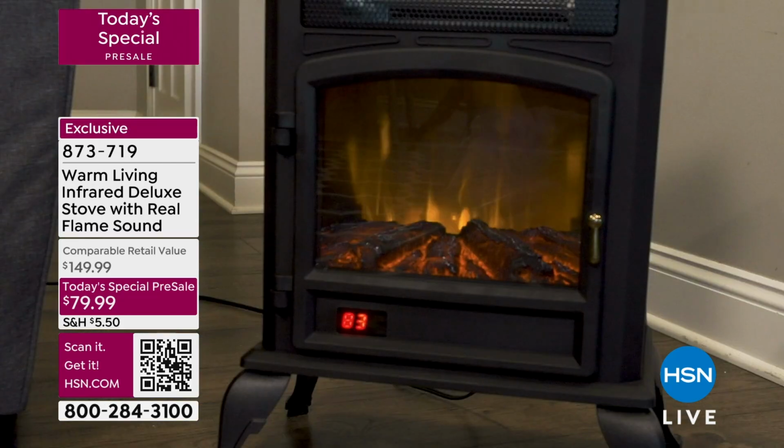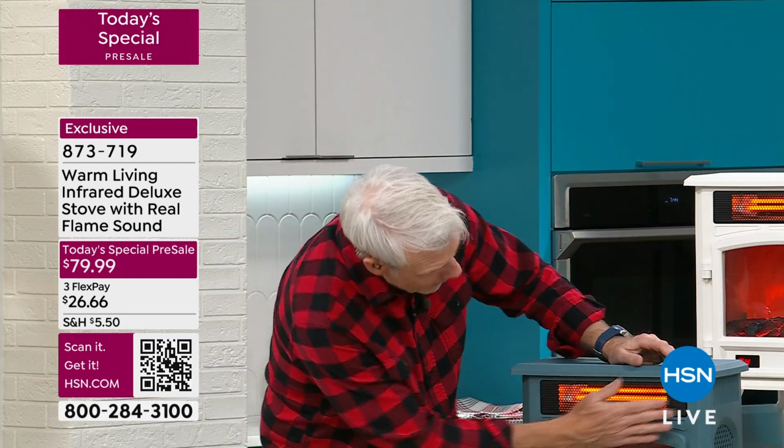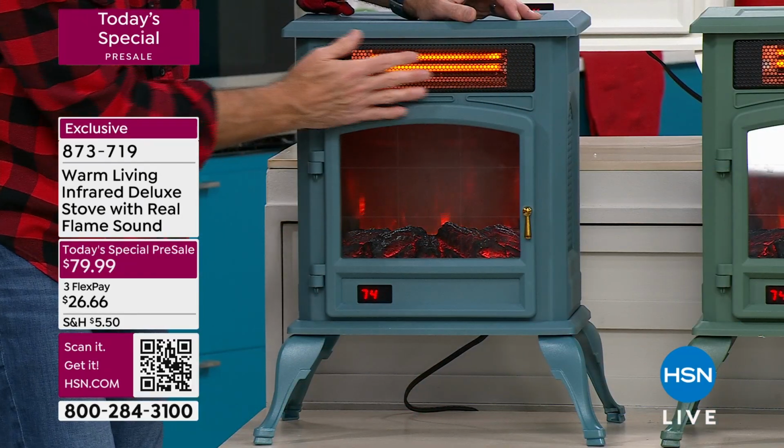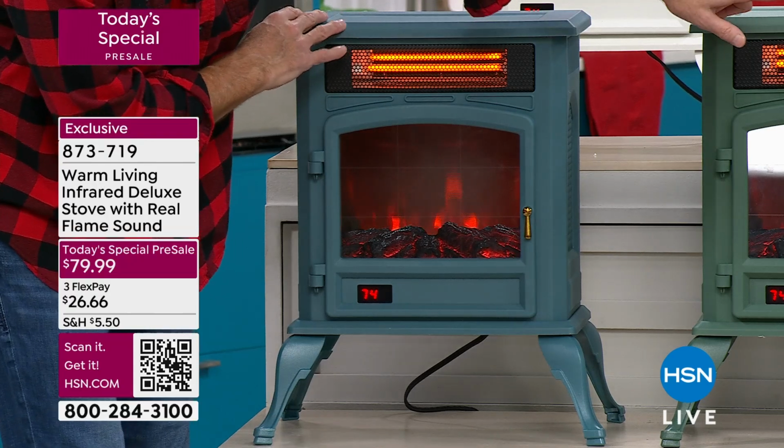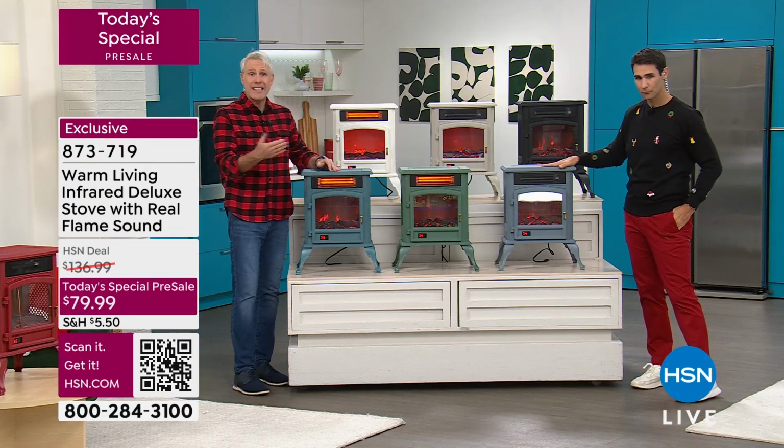And it's a year-round mood setter, because you can operate this unit with or without the heat. You don't have to have the heating element on. As you can see here, we have the heating element on, but notice over there, the gray next to you, Ty, the heating element is not on, but the flame effect is.